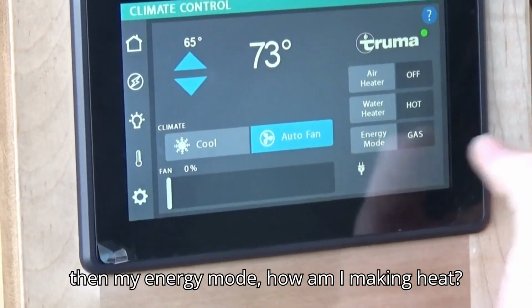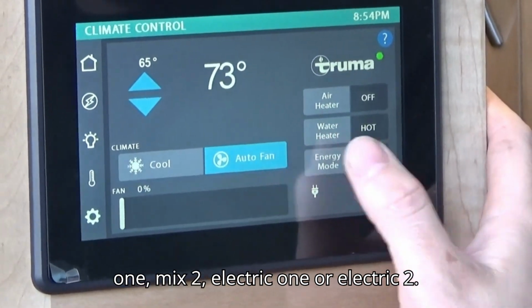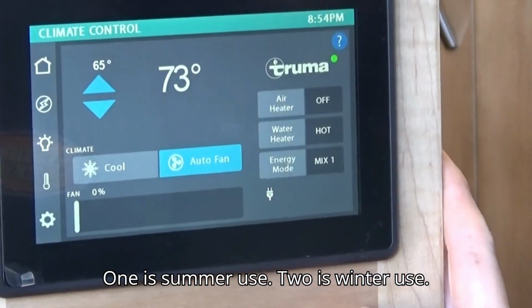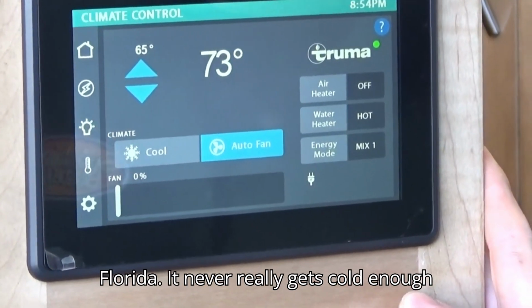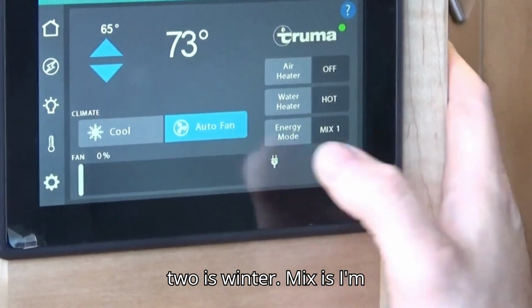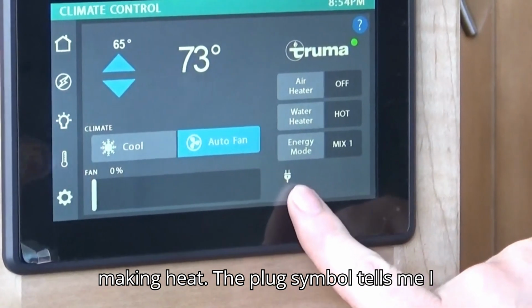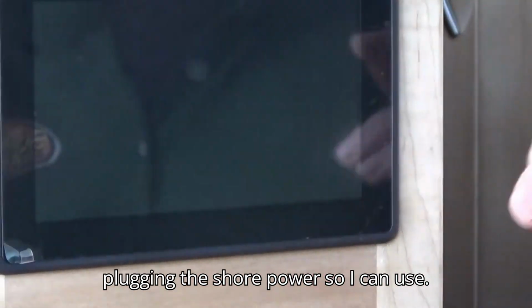And then my energy mode, how am I making heat? Right now it's set to gas. I have mix 1, mix 2, electric 1, or electric 2. 1 is summer use. 2 is winter use. I probably would not use 2 at all in Florida. It never really gets cold enough here. Okay, 1 is summer, 2 is winter. Mix is I'm letting the computer decide how I'm making heat. The plug symbol tells me I have 110 available to it because I'm plugged into shore power, so I can use.